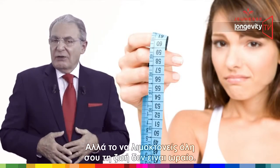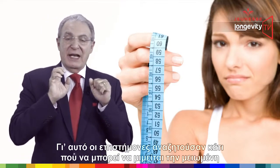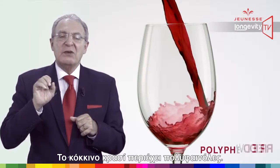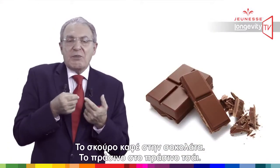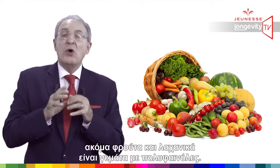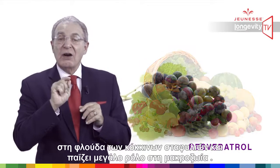But starving all your life is not fun and not realistic for most of us. This is why scientists were looking for something that can mimic calorie restriction without having to starve. They found it in red wine. Red wine contains polyphenols. Polyphenols are molecules which give the red to the red wine, the dark brown to chocolate, the green to the green teas. Grapes, apple, onion, peanuts, berry, and many other fruit and vegetables are loaded with polyphenols. And resveratrol is one of those molecules found in high concentration in the skin of the red grapes.